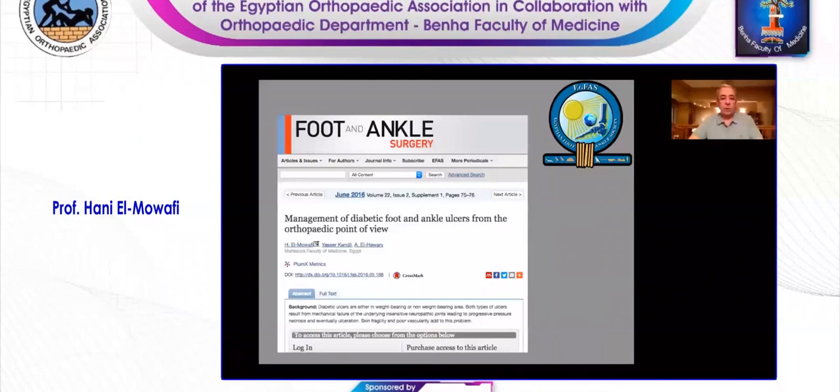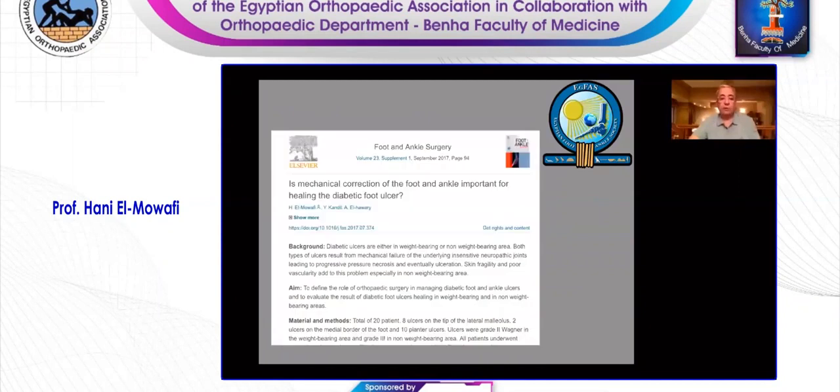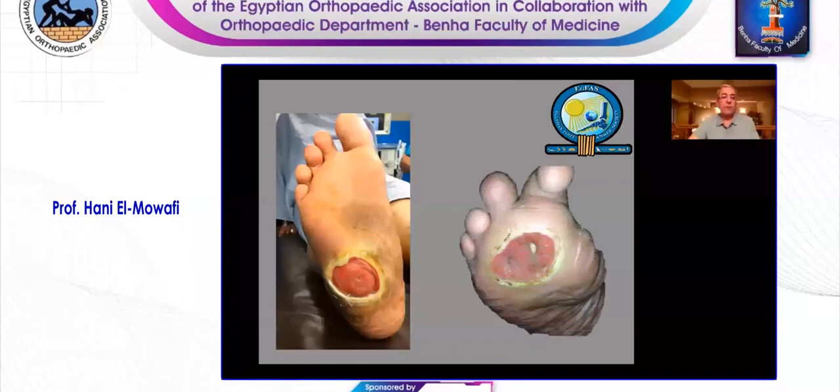In our department and also in our unit, we do much research about the management of diabetic ulcers or Charcot ulcer from the orthopedic point of view. And we found that mechanical correction of the foot and ankle is important for healing of the Charcot or diabetic foot ulcer. So I will present two cases. The first one is a forefoot ulcer, and the second is a midfoot ulcer that may extend to the hind foot.